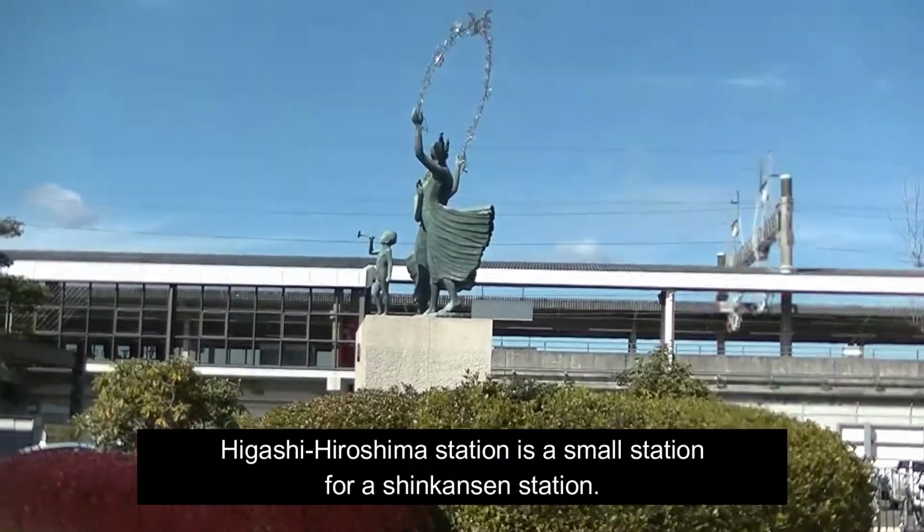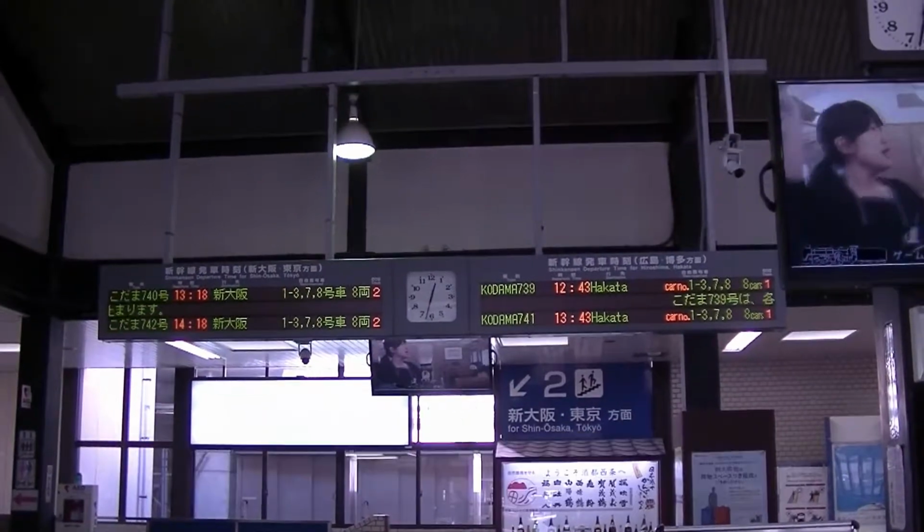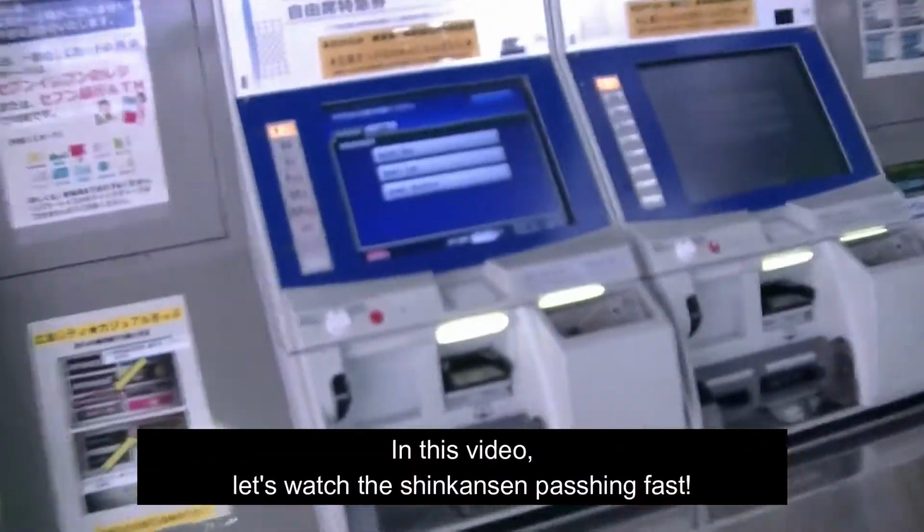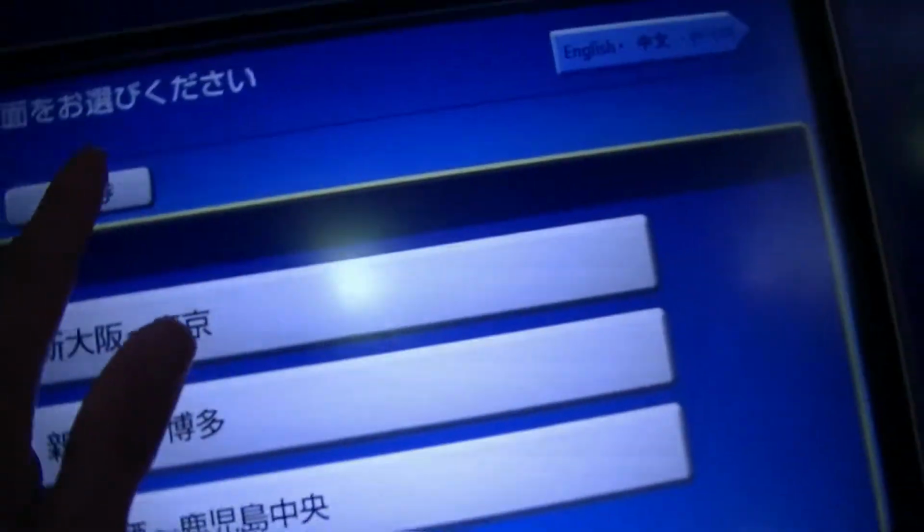I came to Higashi-Hiroshima Station to watch the Shinkansen. Higashi-Hiroshima Station is a small station for a Shinkansen station. We can watch the Shinkansen passing fast at this station. In this video, let's watch the Shinkansen passing fast.